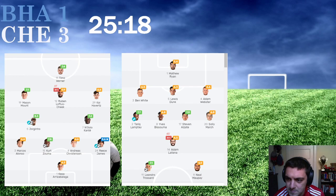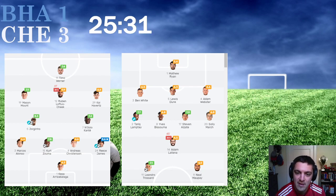Here's Alonso. Werner poked off of that one immediately by Dunk. Trossard looks inside for Mopé. Great defending from N'Golo Kante. Goes around the Brighton striker to poke that one back to Kepa here.